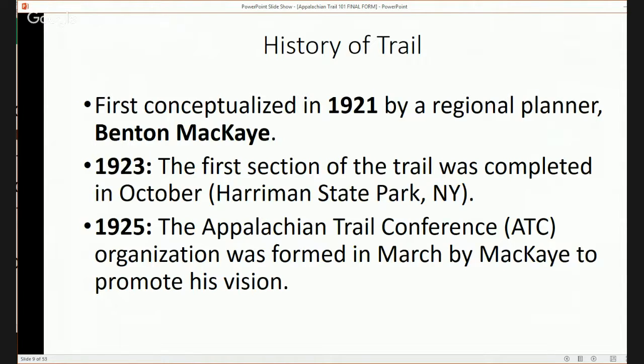I might add that after Benton MacKay had this idea, he started writing newspaper articles and he shared this idea in the newspaper with people. And then they started making the first little section of the trail. In 1925, Benton MacKay helped to form an organization called the Appalachian Trail Conservancy, or conference at that time. And they formed this conference to help to promote the vision of creating this trail.